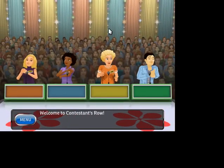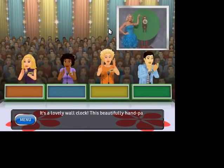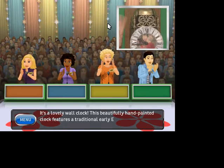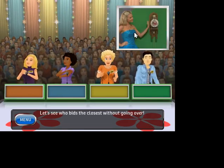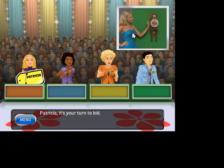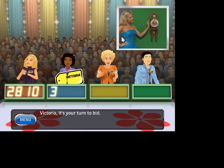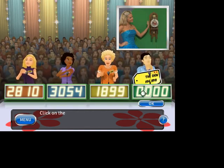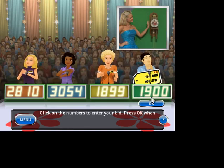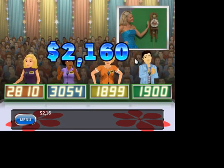Welcome to Contestants Row. We're going to get our third strike right here and now. This beautiful handball clock features a traditional early design. Let's see who bids the closest without going over. Patricia bid. You bid. 28-10. Victoria. If you jinx us, Para. 54. Come on. It's your turn to bid. $1,900. The actual retail price is $21.60.